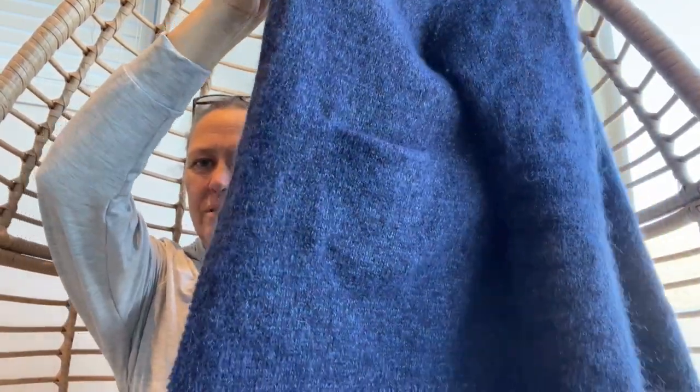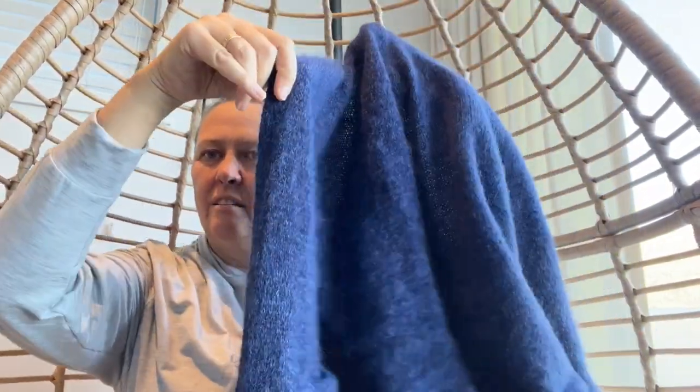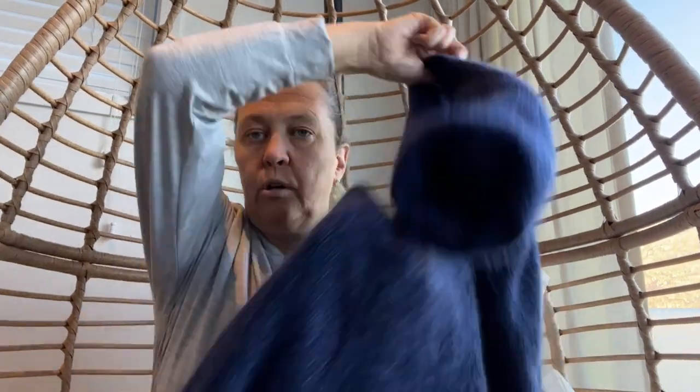Where are we? There's the sleeve. And that's how the pocket looks. So yeah, really nice. I really like it. So I'll put it back on. It's a cold day. Put it on for now.